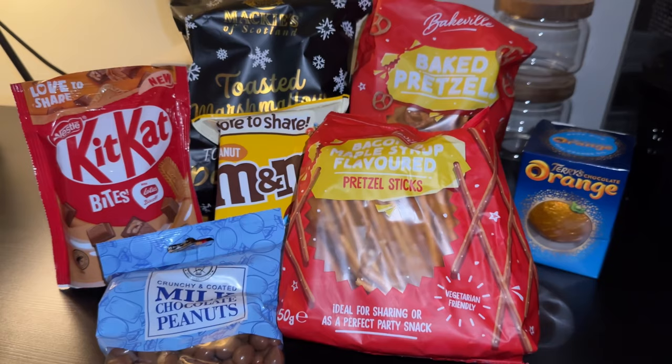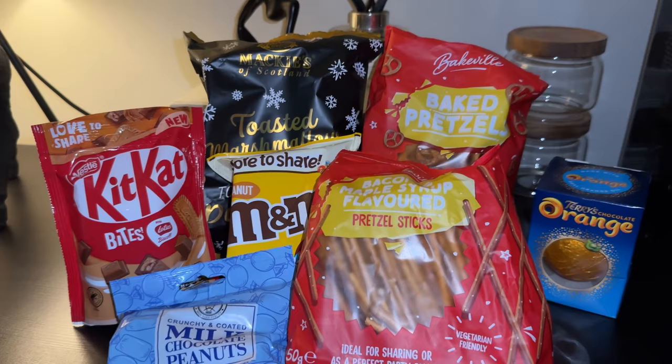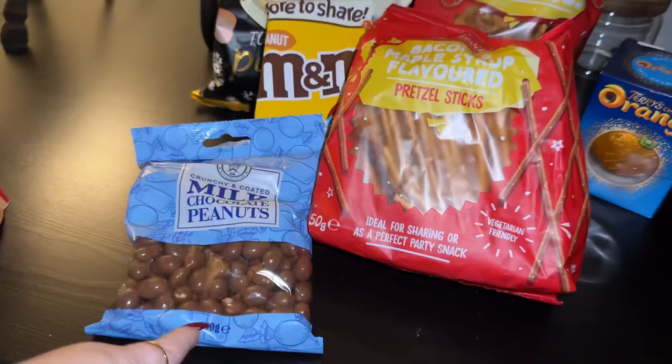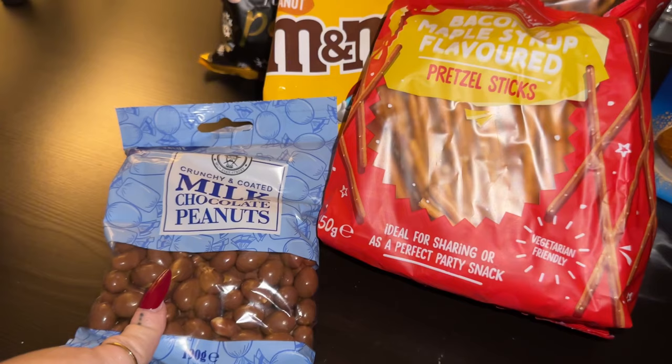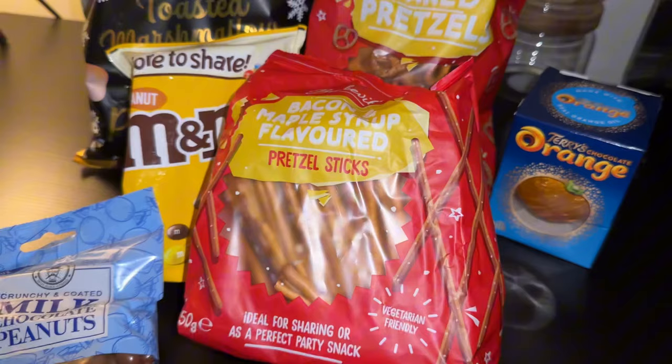I'm actually gonna pop them in these little jars for Christmas because I think they're really cute and I really want to do my own recreation of it. So I've got these, which are basically just chocolate coated peanuts. These are for the trail mix, crunchy and coated, so I'm gonna pop these in with the pretzels and salted popcorn.